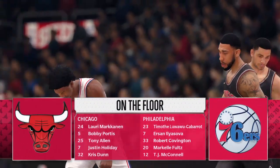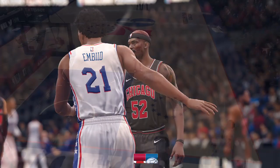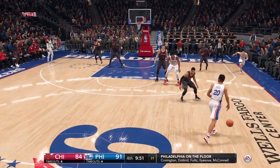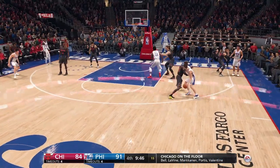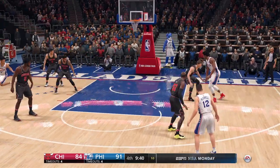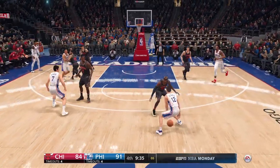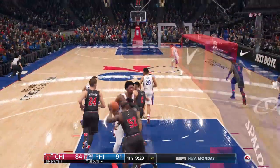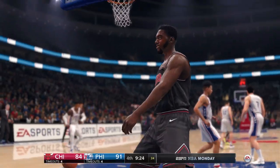Looks like the coach is going to make some changes. Yep, here comes some substitutions. The 76ers get the inbound. Embiid backing his man down. Time is not on their side. What will they do? Inside to the basket, unable to flip it in. Hey, that's outstanding defense right there. A little bit of a throws it down.